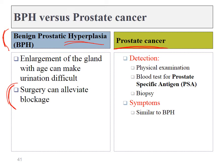One very common test for whether there is cancer of the prostate or not is a blood test looking for a protein called prostate-specific antigen. We don't really care about the function of this protein, just that the only gland that makes it in the male reproductive system is the prostate gland. Therefore, if you have an abnormally large prostate gland, thanks to a tumor, there is frequently way too much of this protein found within the bloodstream.